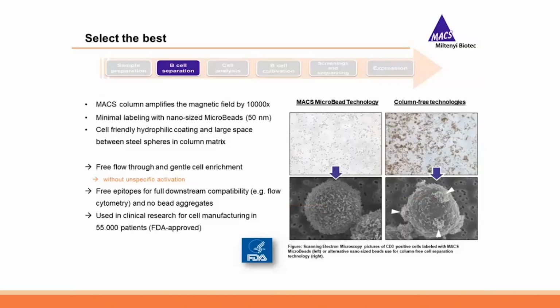The beads in the column matrix have a very hydrophilic coating, and they have a large space between the steel spheres. This allows a free flow-through of the cells through the column and allows a very gentle enrichment of the cells without any unspecific activation of the separated cells. Also, this allows that we have a lot of free epitopes on the surface of the separated cells, and this allows the full downstream compatibility, such as flow cytometry.